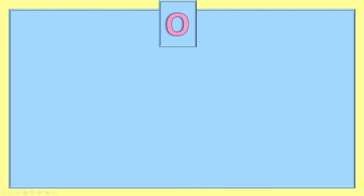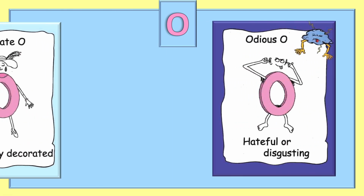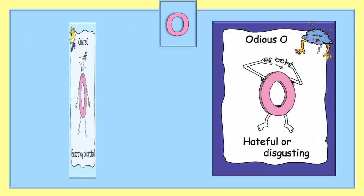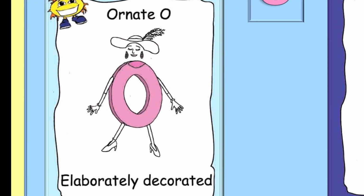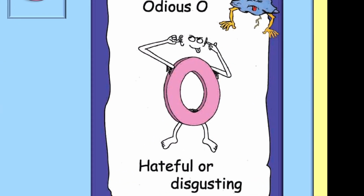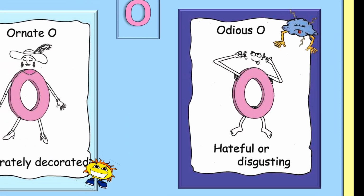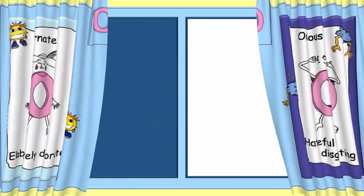The two words that begin with the letter O are odious O and ornate O. Ornate O is our yummy word. It means elaborately decorated. The lady is decked out with a fancy hat and with jewelry. Odious O, on the other hand, is disgusting and hateful. His armpits and his belly button are filthy and dirty. So we give a yummy sticker to the yummy word and a yucky sticker to the yucky word.